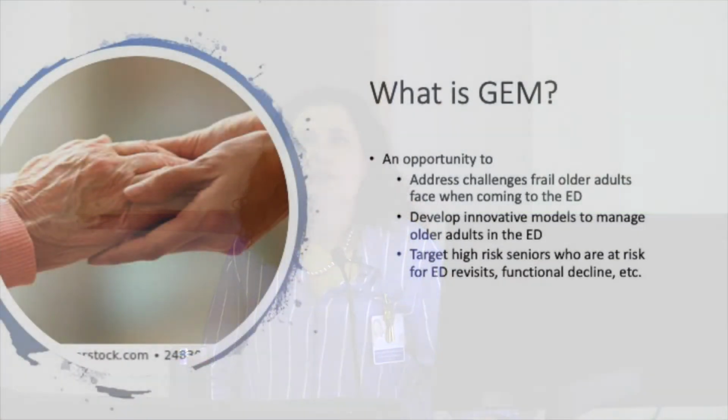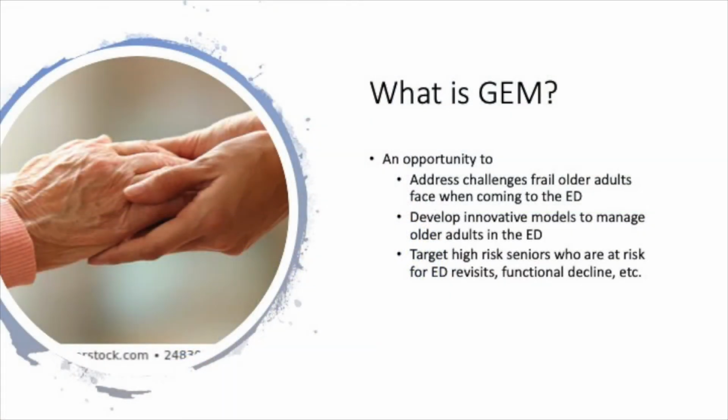So in 2008, the GEM program was incepted. It was an opportunity to address these frail older adults when they come into the emergency department. It was to develop an innovative model to change how older adults are managed in the ED, and it was intended to address those high-risk seniors who had high ED revisits, functional decline.